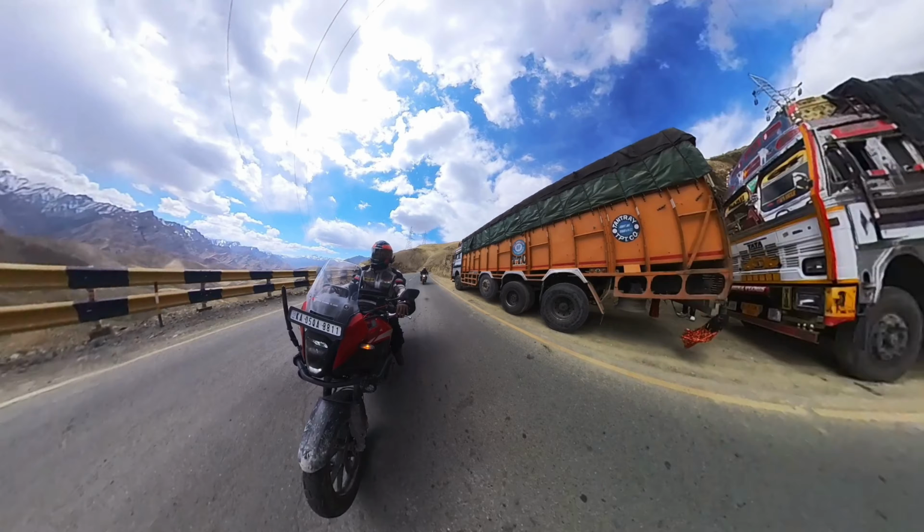Next we will stop at Namikala, Fotula Top, Lamayuru, Sangam Viewpoint. Lamayuru is exactly 100 from here. Budkarbu. Take care.